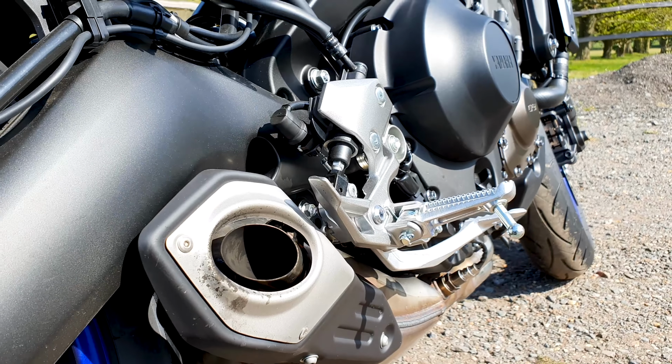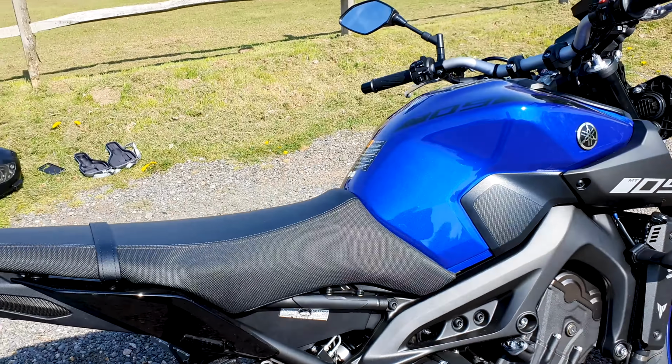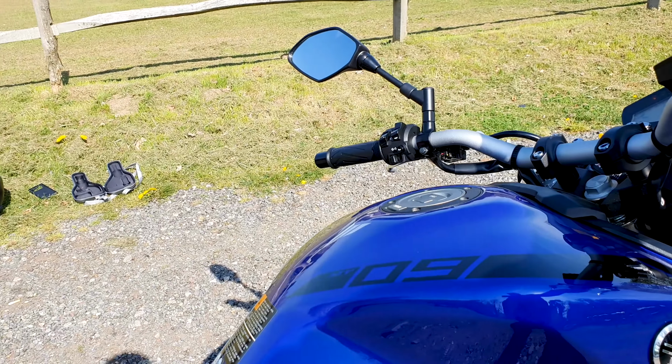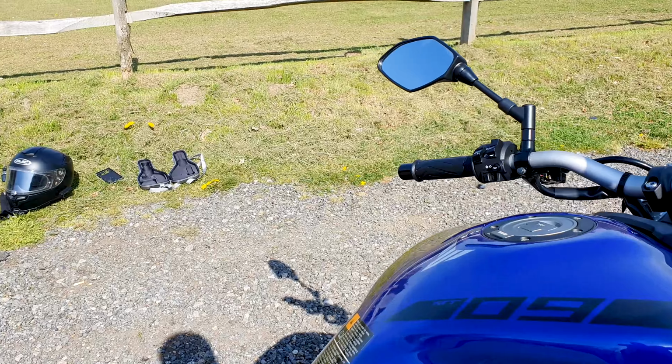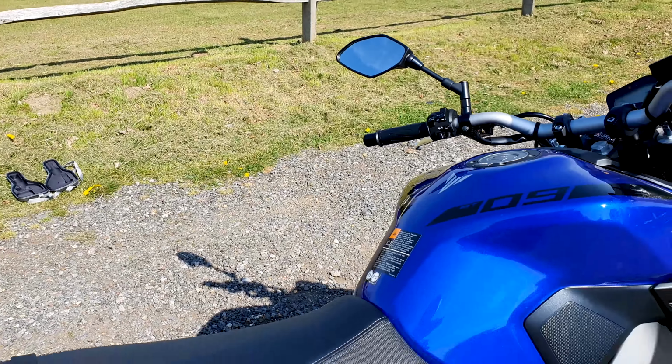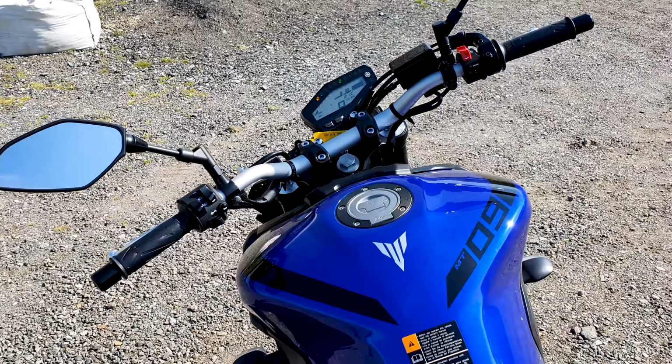So that's the sound we're getting from the exhaust there. We'll give her a quick rev. Decent sounding bike, I think. I suppose it's one of those things where the sound of an engine is always subjective. For me, I think it sounds fine. It doesn't sound amazing, but it sounds fine.